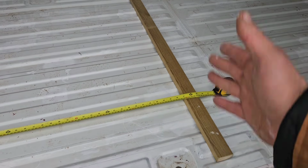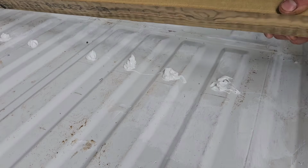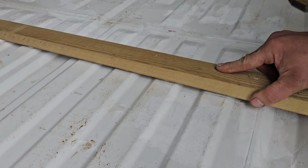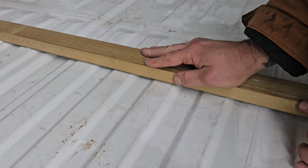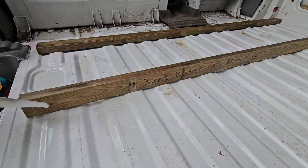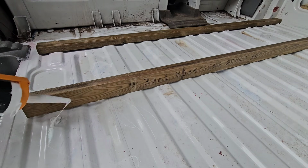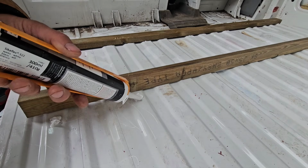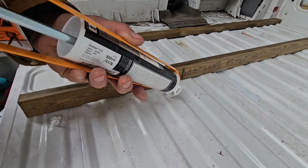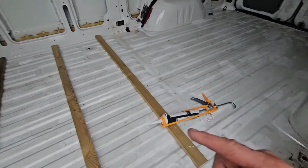Just need to get it straight. I'm not sure if you can see the faint line that I've drawn with the pencil. Basically just have to lightly put this on here and line it up. These two haven't got to be perfect. So that's the first 4 in. Now it's just rinse and repeat.